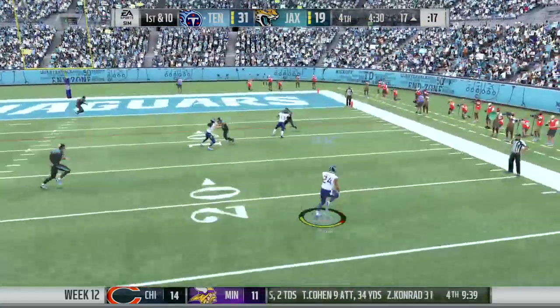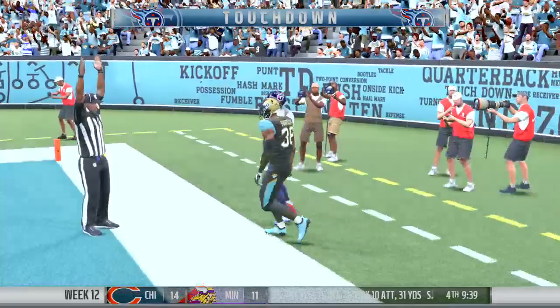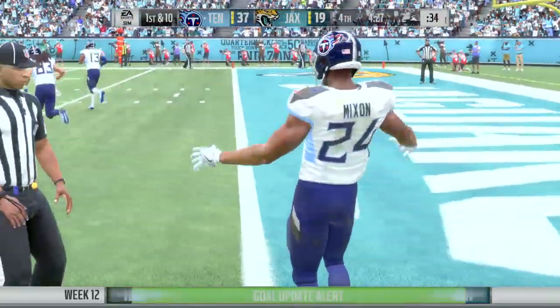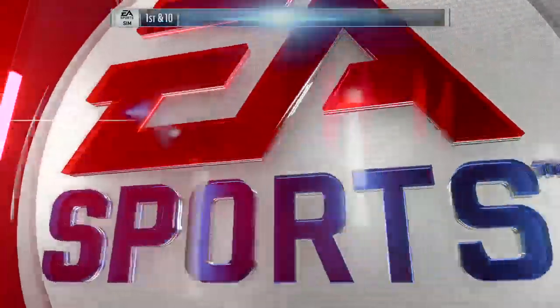From the red zone now, Mariota out to the flat. That's complete to his running back. And he will score. Touchdown, Titans. Marcus Mariota with his third touchdown pass of the afternoon. And the Titans are going to add on to their lead.